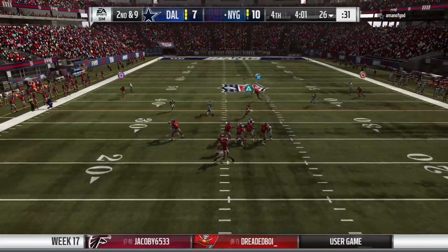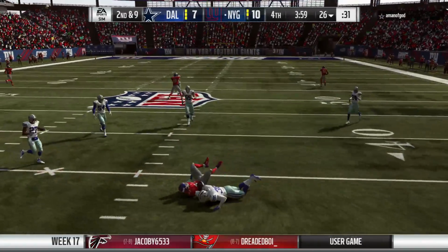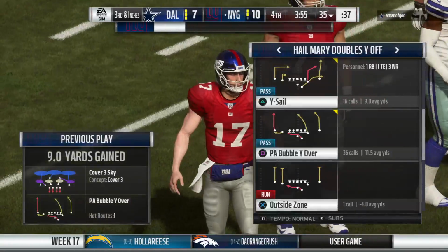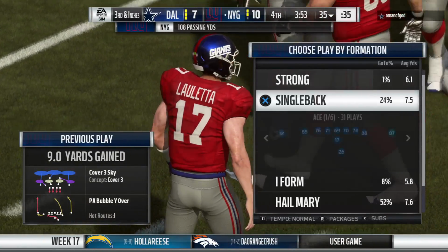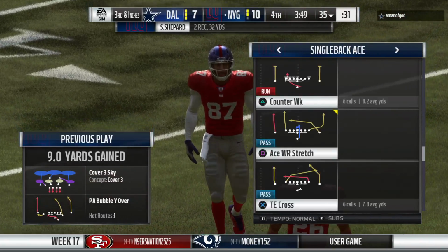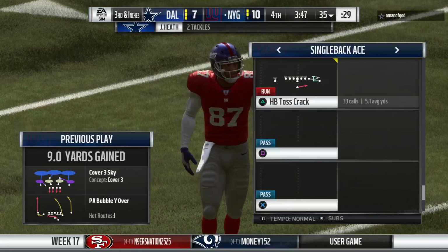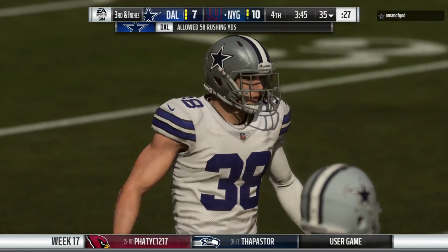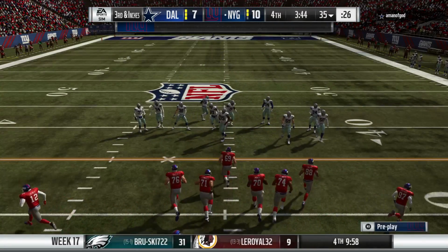Now a play fake, and it's Lauletta to Shepard, complete over the middle. And he's able to take this one up to the 35-yard line. And they'll get 9 there as that sets them up better for 3rd down. Slant route's effective no matter who's running the route and catching the ball. But when you have a receiver of that stature, you have to be a little bit more precise throwing it. You don't have the same catch radius with the bigger targets.